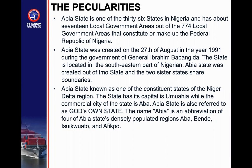What are the regions? Aba, Bende, Isiu, Ukwa, and Afikpo. This state, they could not find a name. They had to use an acronym.